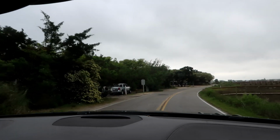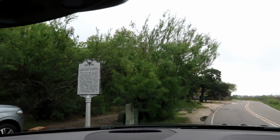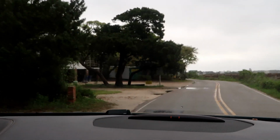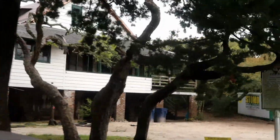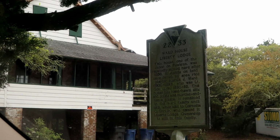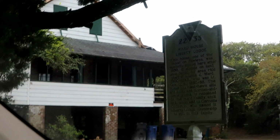So we're just like, another one. There's just placards all down this road. All Saints Summer Parsonage and the Rectory. House was built in 1848. And then this one, wow, that is under repair right now. Liberty Lodge, Ward House. When sold to Cornelia Enrich, who named it Liberty Lodge. Ownership still in the family.